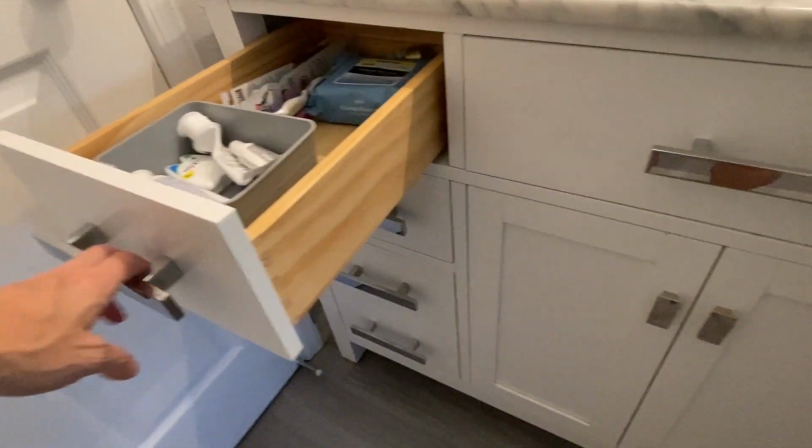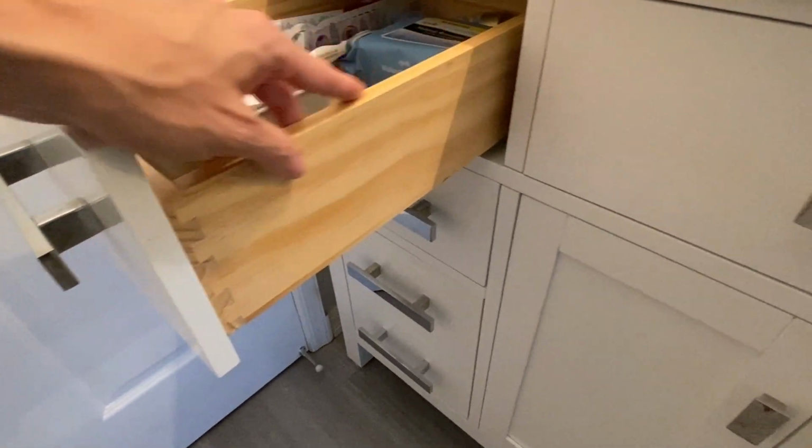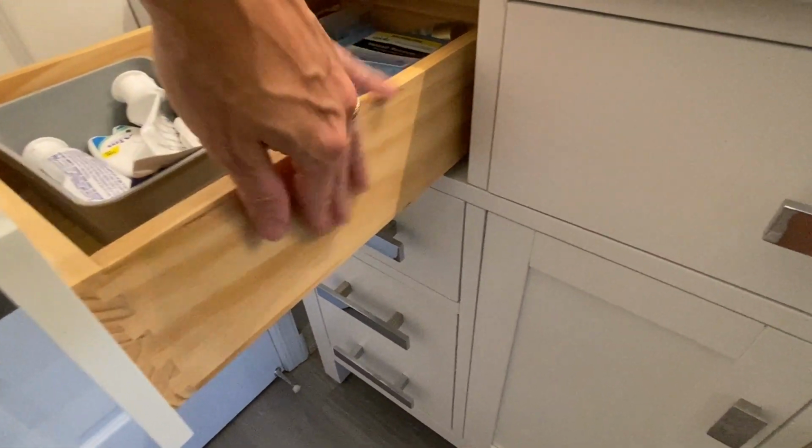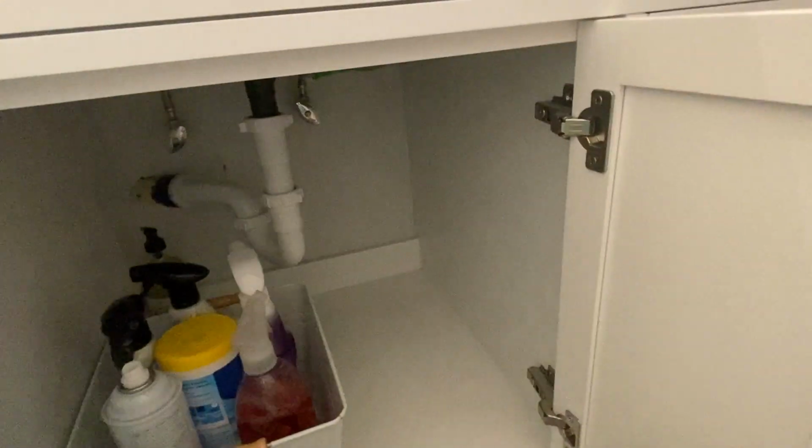The other way is if you're actually looking, you can see things like the dovetail joints. Once you feel it, you can feel that it's real wood. It's not like a sticker on there. And when you go inside, a good way to tell is that a lot of the cheaper vanities at Home Depot will have particle board. You can actually see the raw edge of particle board in the back. But this one you can't, because it's real wood and they've painted it.